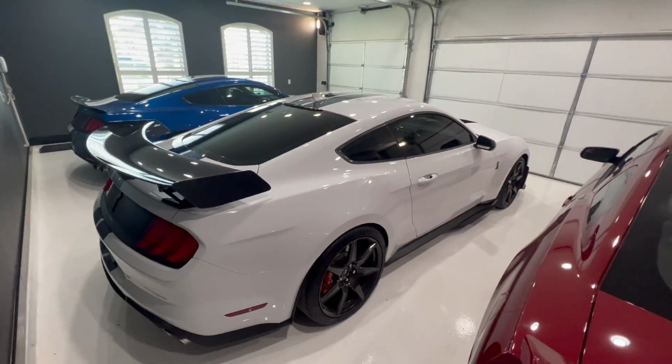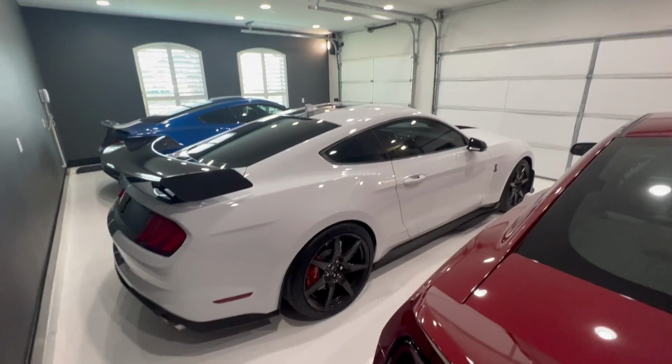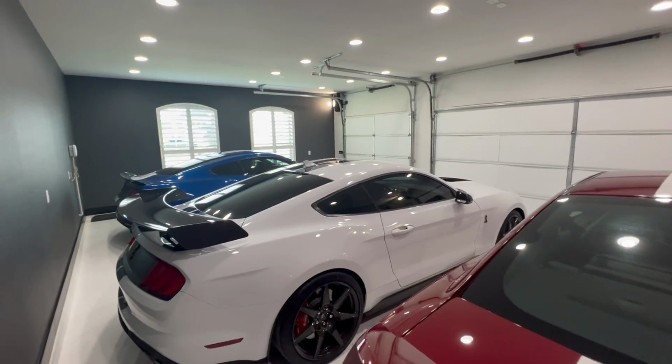So let me flip the camera around and walk you guys around the car, and we'll go for a little drive, talk about some details, and make this more of a first look. Like I said, guys, it's only just now starting to hit me, and I'm realizing exactly what I've done here.